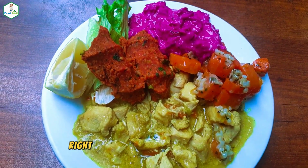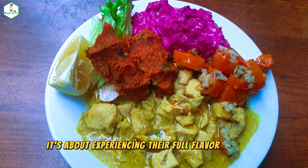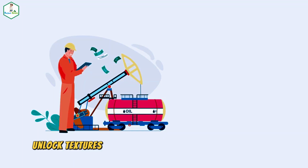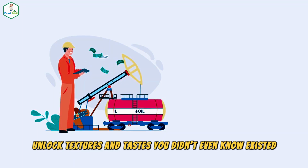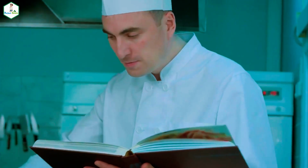Storing these ingredients right isn't just about saving some quid, it's about experiencing their full flavor potential. Unlock textures and tastes you didn't even know existed. Ready to ditch the fridge and become a culinary genius? Let's go!